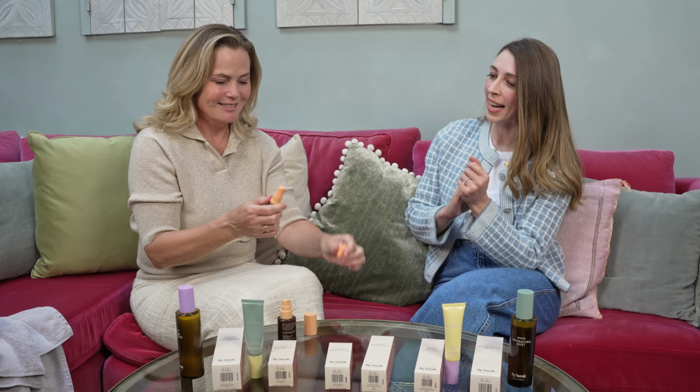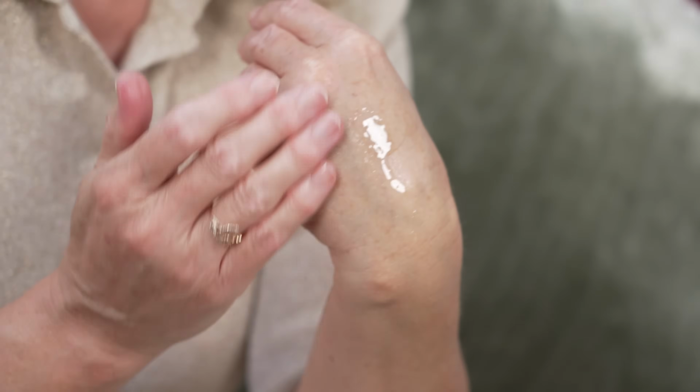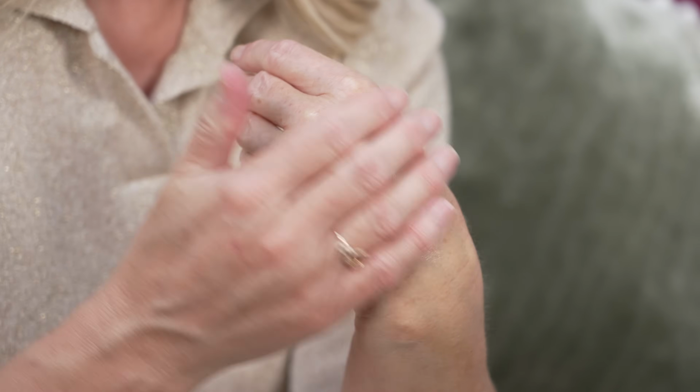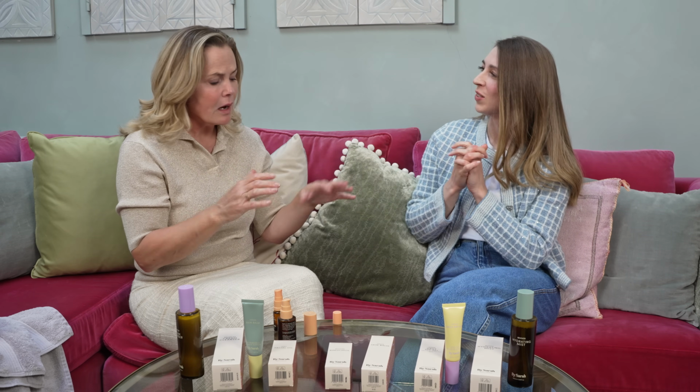Is it an actual plant, bakuchiol? It is, yes, it's the babchi plant. And as I say, the data is there to reduce fine lines and wrinkles, minimize pigmentation. And you can see it's a face oil. So rather than a serum, we use facial oils. So we're pairing these with beautiful plant oils like chia seed and marula. Nice. You're always putting stuff back into the skin. Always.